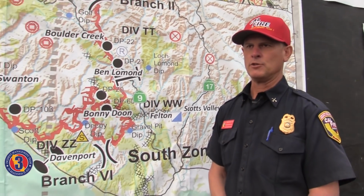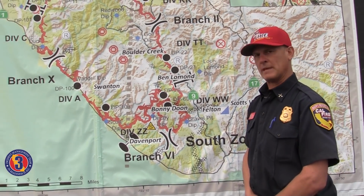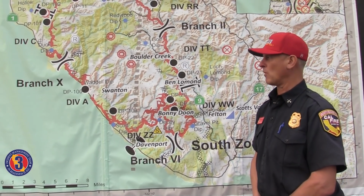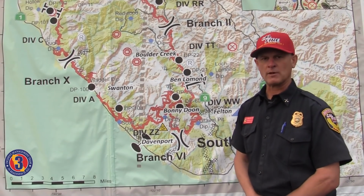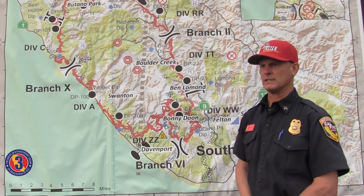We have clearer air now today, so again, we are going to fly our aircraft as much as we can, as long as we can, to assist with our overall strategy. And we're very confident that we're going to be able to utilize the aircraft to the best advantage today for our firefighting operation. Overall, things are looking much better with the coming weather that we're going to be experiencing throughout this week. It looks very favorable for us to continue our efforts.